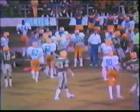Haley is the punter. He stands back on his own. Here's the punt. It's a low line drive coming to the up man, Robinson at the 30. Robinson goes to the 35, the 40, the 45, the 50, and finally he slides down at the 45-yard line in Tallulah territory. And the first quarter, no score. OCS and Tallulah opens the 85 season.